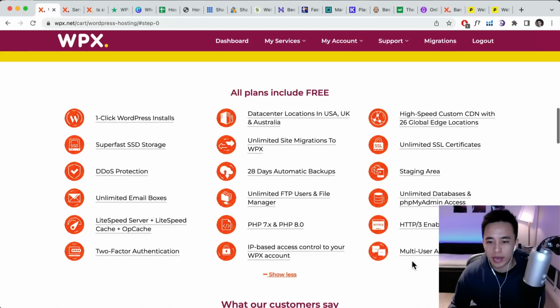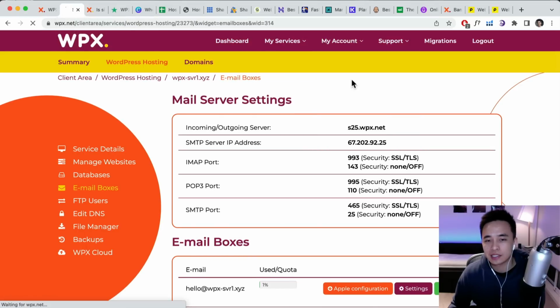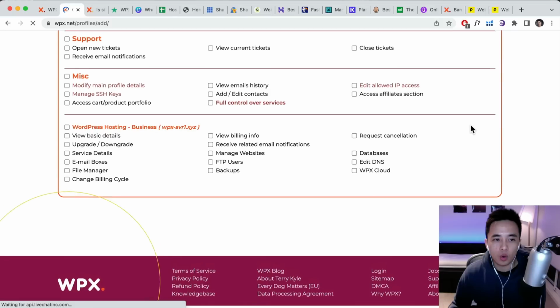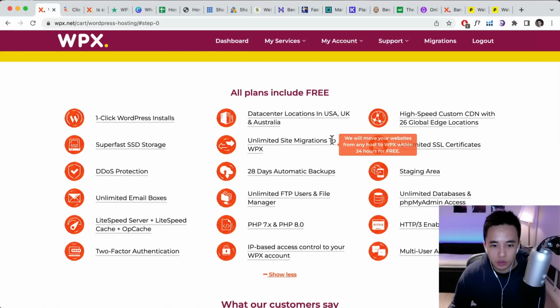You can also create a multi-user account. So basically, you can go over here and go to manage contacts. And basically what you can do is actually create a contact. For example, if you have a web developer, or if you have clients or something like that, and you want to give them access, their own sort of login, then you can set that up over here, which is really awesome.